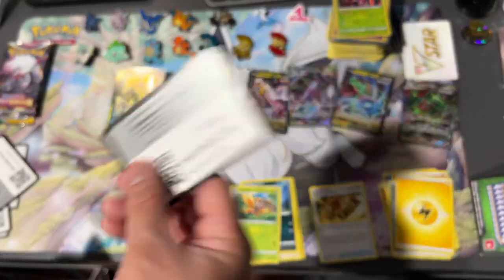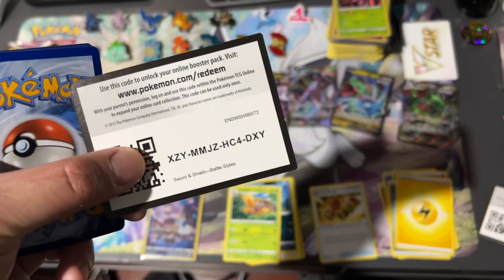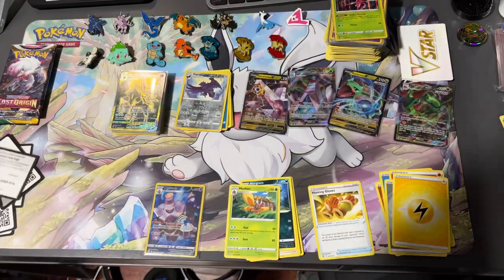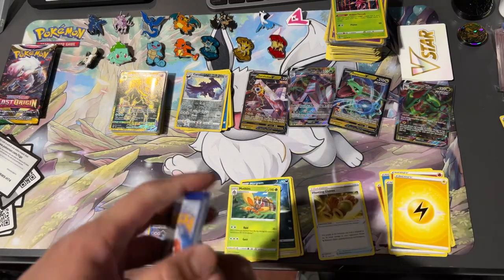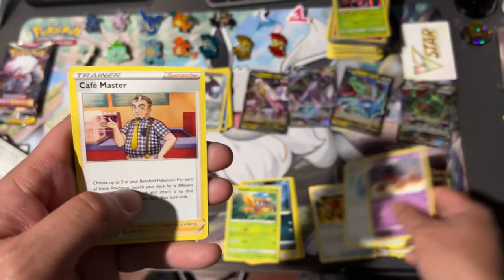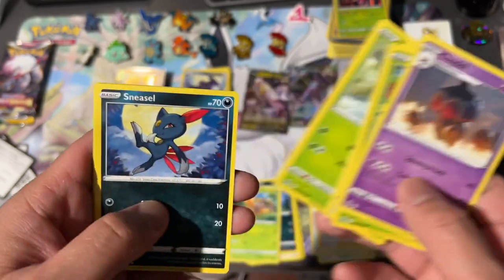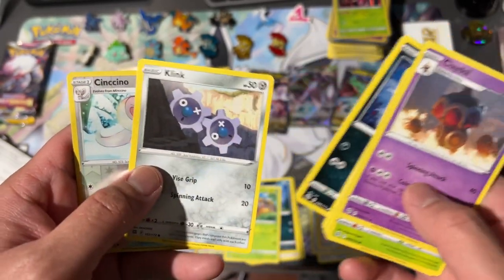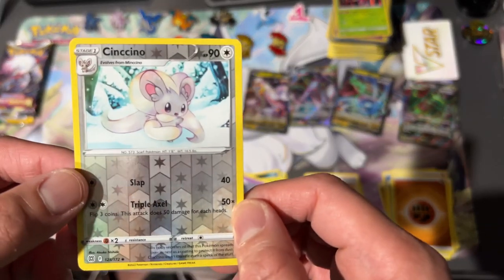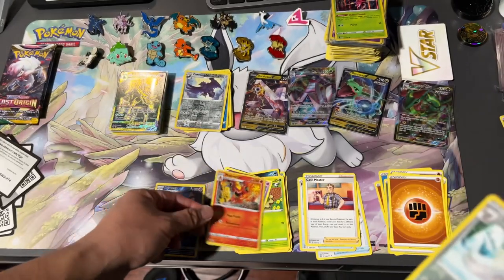There's a code card. I'll give another code card. There you go. And you know what? One more while we're at it. Battle Styles again. We got that Fighting Energy. Claydol, Fresh Water Set, Cafe Master, Shroomish, Piplup, Tiptwig, Sneasel, Plusle. We got Cappuccino, Reverse Holo, and a Magmortar, non-holo.